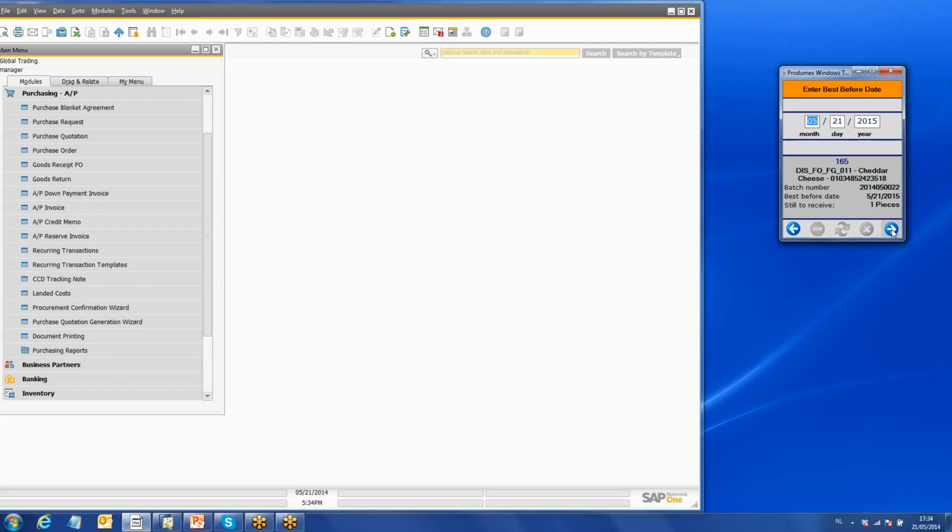It knows that this product has a best before date, and it has also been defined at the item master data level that this has a best before date of 1 year, and this is also configurable. Again, if the best before date is included in the barcodes, this overrules the suggestion of the system. So here it says, okay, it has already registered the batch number. Here is the best before date, and I know that it only has to receive one piece of this product.